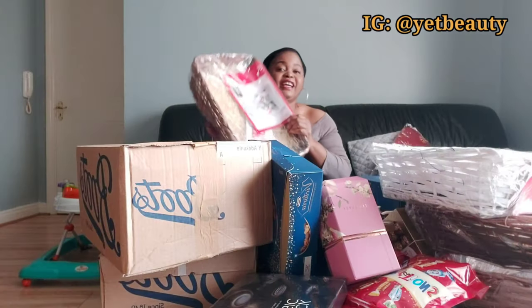I'm just going to try to place the camera where you'll be able to see things as much as possible. So guys, here are the items on the table. And I've still got a couple of things in the box here, which you can see I got from Boots. I haven't opened it ever since I got it, because I ordered a couple of things online as well. So here's my hamper basket.